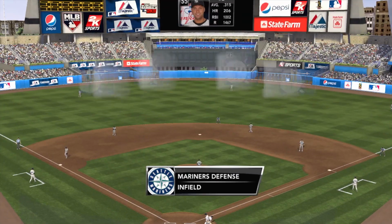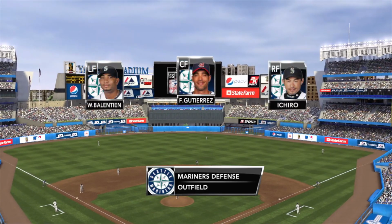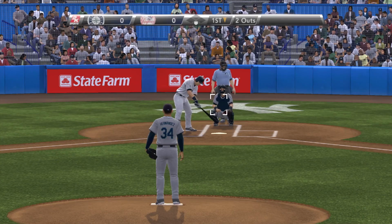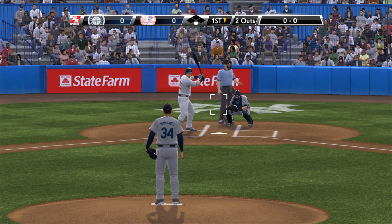Got a chance to check out the Mariners and how they line up defensively. Steve, keeping an eye on anyone? Ichiro. If you go by one name, you must be a star, and he's a star defensively as well. He can make all the plays, he can climb the wall, and he can throw with anybody. And it's Mark Teixeira at the plate.